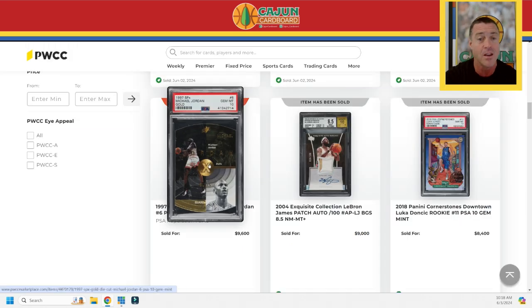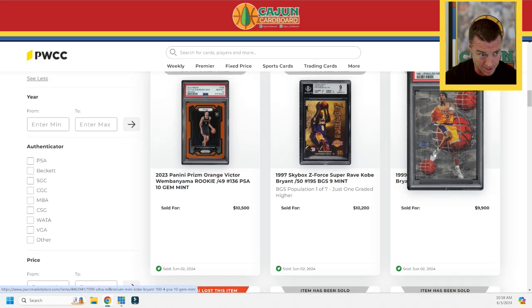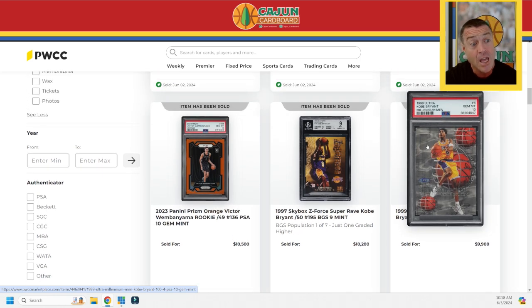All-time record set for another Jordan PSA 10 insert / parallel. Sorry, it's a parallel from the 90s. I normally don't look up Kobe's, I don't collect him, but this card deserves some respect. This is a great looking card. I love how the little basketballs are in cages. I'm not sure why, but they are.